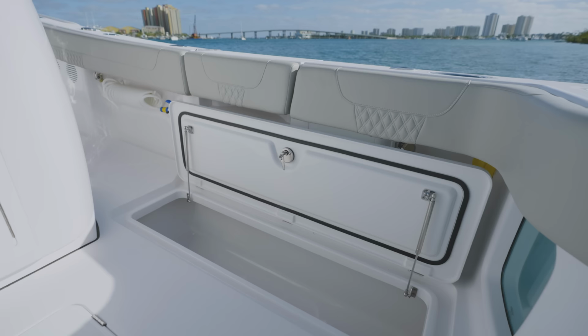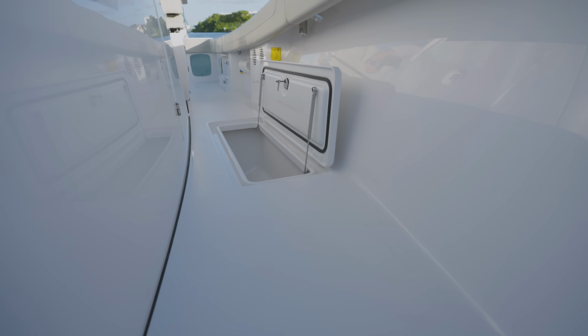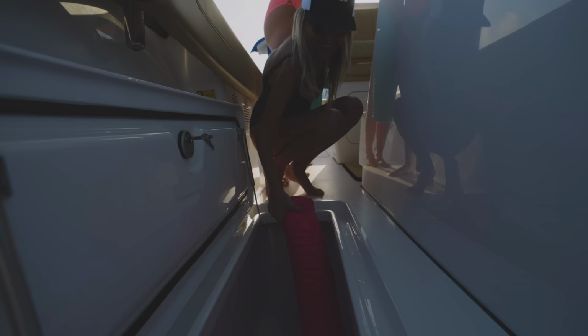The inner part of the box is built into the stringer of the boat and has over 4 inches of insulation all the way around. Midship, there are two 142-quart in-deck storage boxes. The extra large lids make it a breeze to load items in.